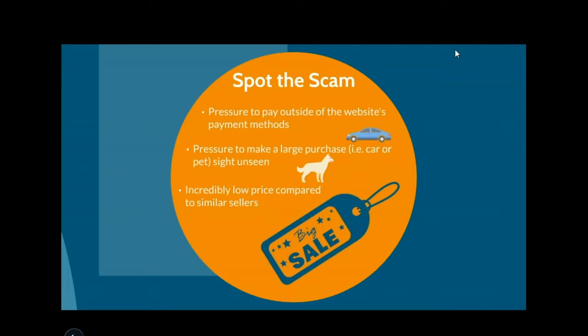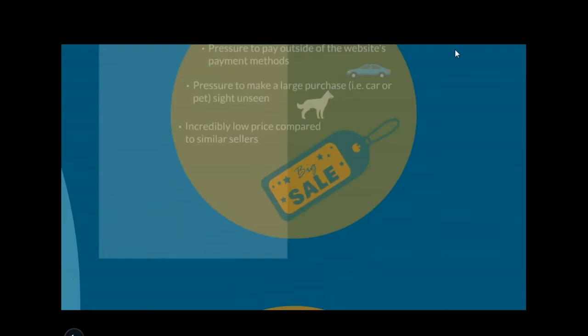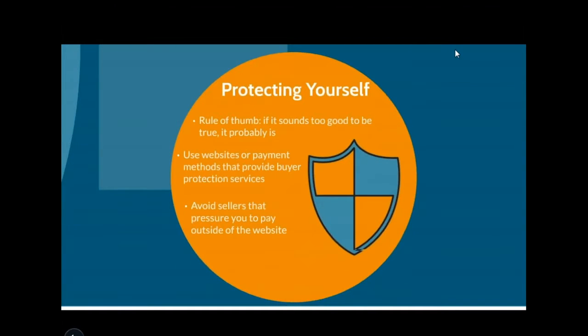So maybe you're looking at TVs and the particular model that you are interested in is about $800, and then you go to another website and you see that they have that same exact model for $500, maybe even $400. While instinctually, I think all of us want to go for the good deal, that large price gap is a red flag for buyers, because if it sounds too good to be true, then it probably is.